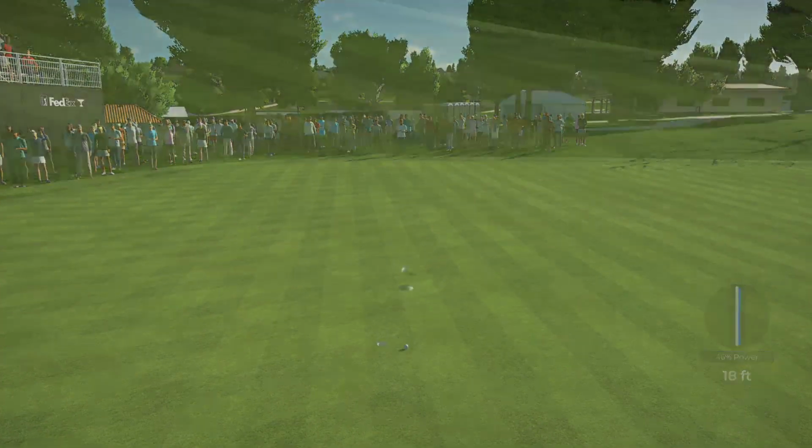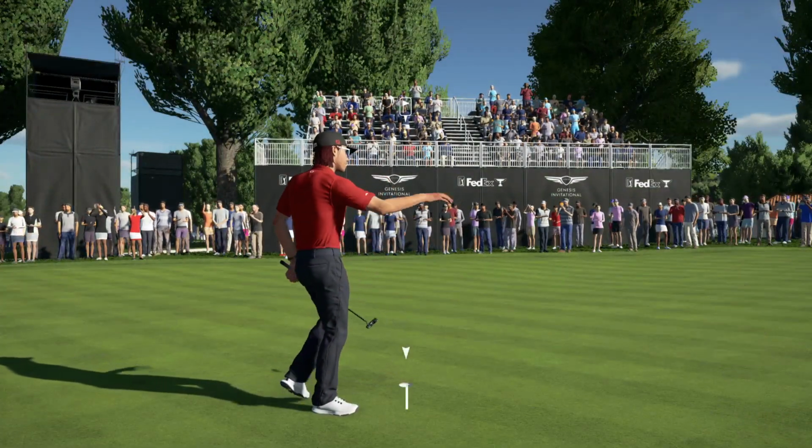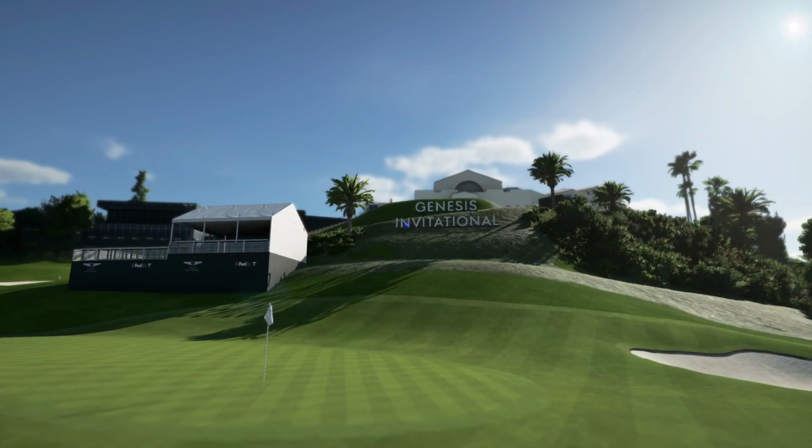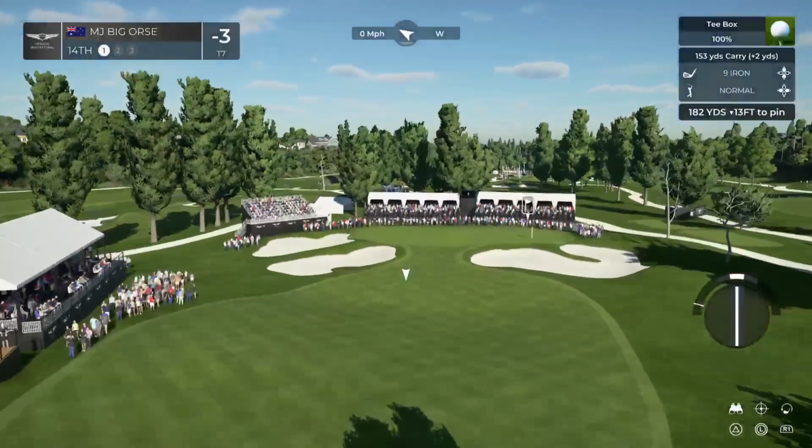Well, that looked good for a long way. And they'll walk away with a par on this one. So with another hole behind us, let's take a look at the leaderboard. Our current leader is enjoying a one-shot lead. And we've arrived at a par 3.